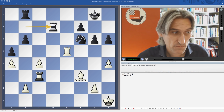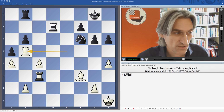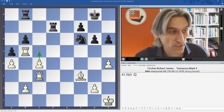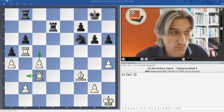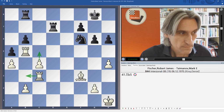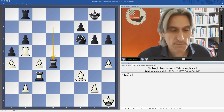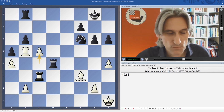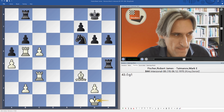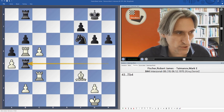Rook d7 played, rook b5, and this starts, well, there's a couple of things. Obviously the pawn break c5 is a potential threat, but also rook b3 as well, adding to the pressure. And Taimanov went on a wild goose chase with the rook, but I'm afraid this didn't help. Let's see what happened. Fischer gave up the h-pawn, and black's rook switched back to the queen side to defend.